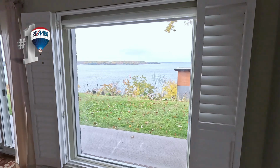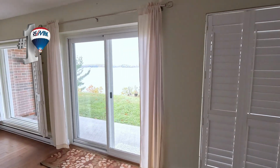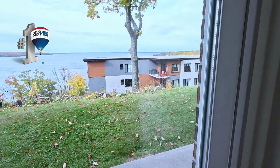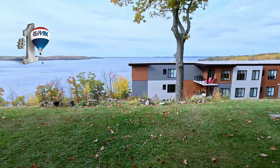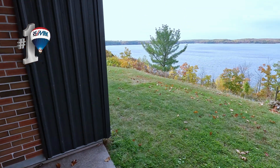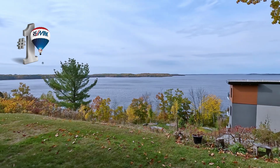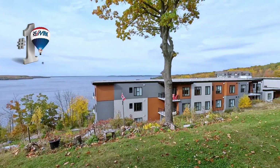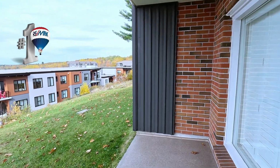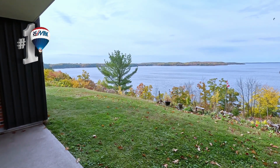And these shutters can fully close for privacy. And outside we have a concrete patio slab. And the way the balcony is here, we do have some decent privacy from our neighbors left, right, and top.